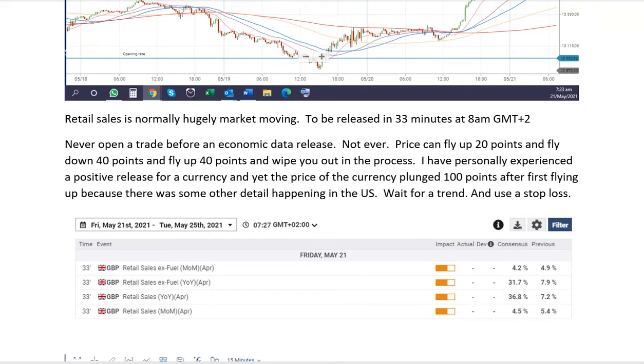So, for example, the release might show very good retail sales, strong economic recovery. You might expect the pound to go up and it'll go down because they're waiting for more data. And today is quite a big data release day. So let's go and see what actually happened.